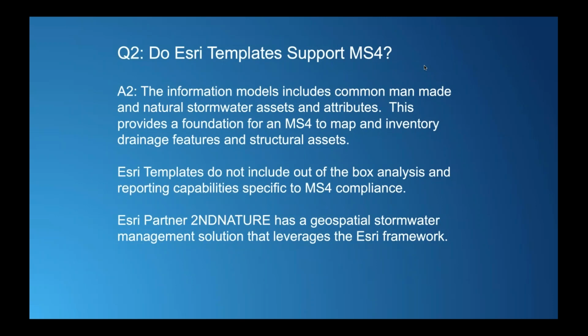within that MS4 area. The templates that we provide, though, do not include out-of-the-box analysis and reporting capabilities specific to MS4 compliance. Our focus is really more on building the framework, right, and not building the analytics and the reporting necessary for MS4 compliance. But that is where Second Nature, as an Esri partner, picks up on that framework that we're laying down with those information models and leverages it to give you a full MS4 solution. So what I'm going to do is now turn this over to Nicole, and she's going to talk to you more about MS4.